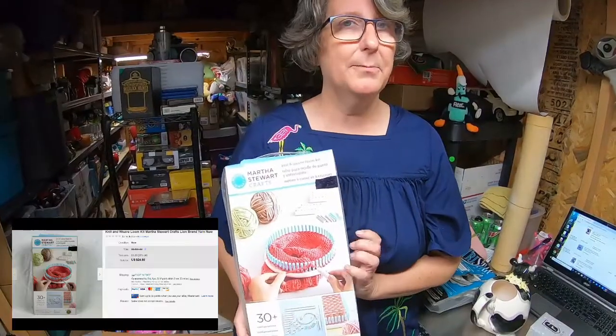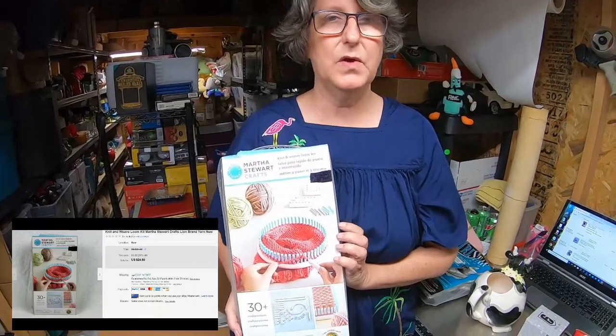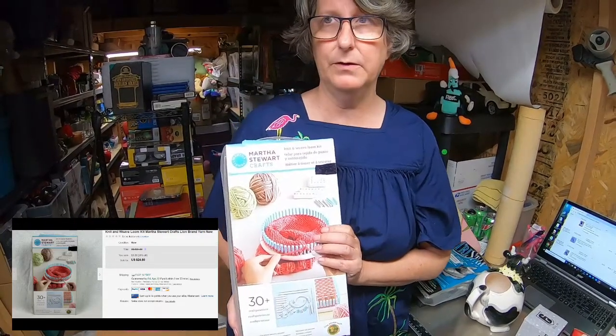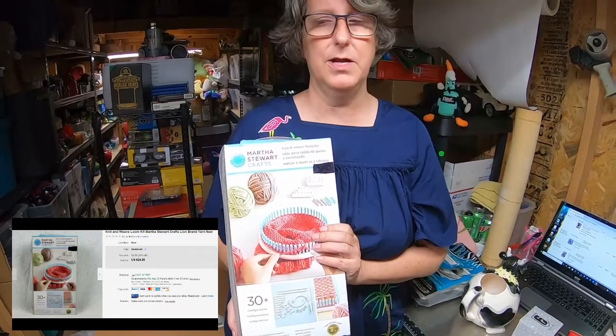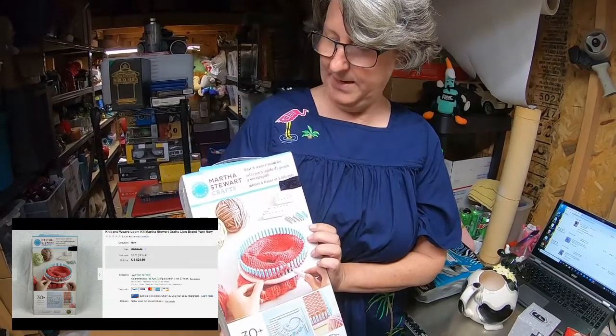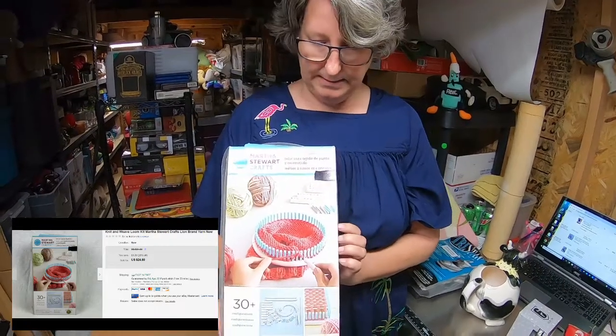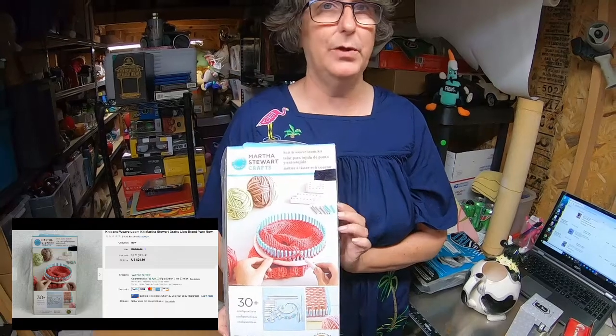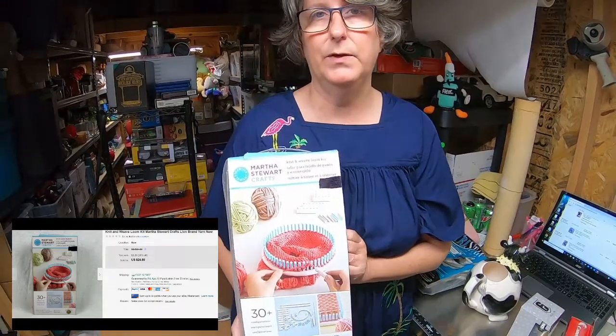$8.81. This is part of my Thrift 30 challenge, so by April 14th we have to see who has sold most of their items that they purchased for under $30. This is a Martha Stewart knit and weave loom kit. My cost was $4. It sold for $22, and the buyer's in at $23.82.